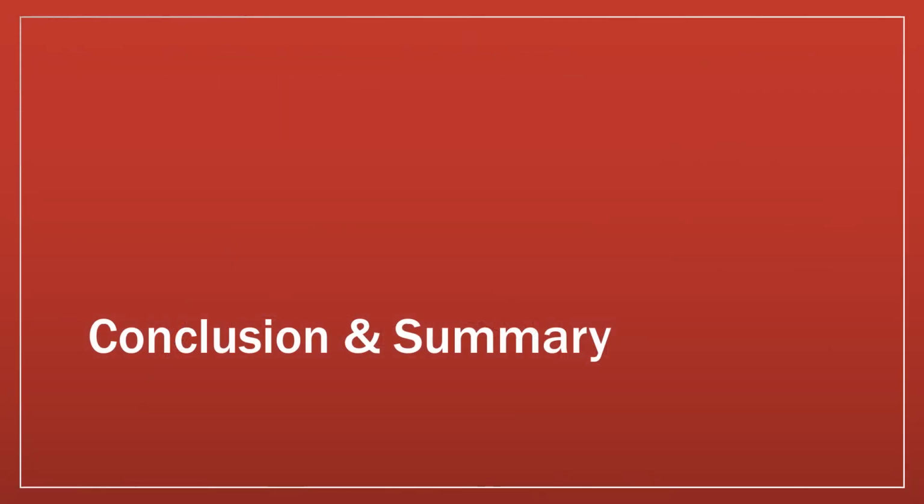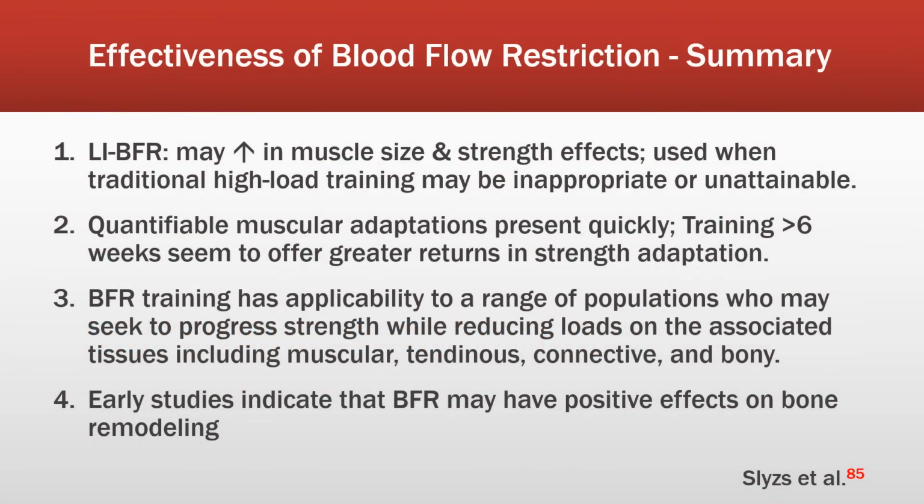So, conclusion and summary. I simply want to wrap this up with the take-home points. So here's a nice summary. These are summary points also from one of the meta-analyses that we saw from 2016 from Slees. The first, low intensity blood flow restriction may increase muscle strength and size. It can be used when traditional high intensity may be inappropriate or unattainable, such as a rehab setting. Quantifiable muscular adaptations can present quickly within 6 weeks or so, offering greater returns in strength within that time frame.